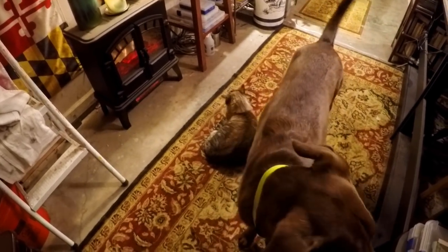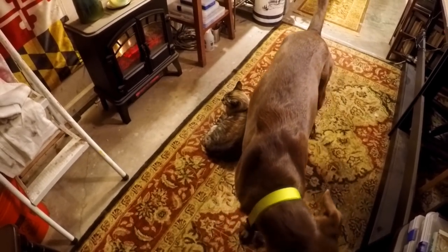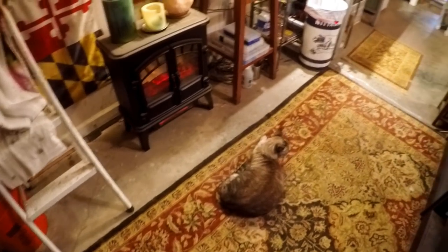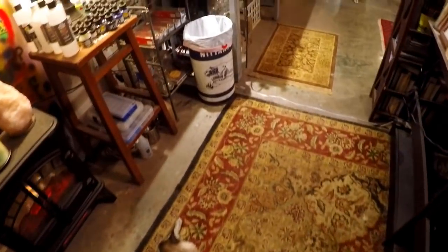Has no fear of the dogs. Actually, her and Molly here are fast friends. She likes to sit in front of this little heat stove. It's her favorite spot in the shop. But she's just been an awesome cat.